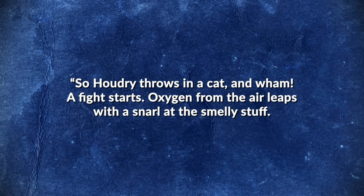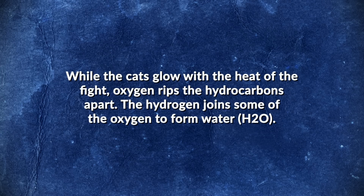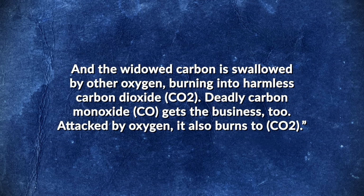Oxygen from the air leaps with a snarl at the smelly stuff. While the cats glow with the heat of the fight, oxygen rips the hydrocarbons apart. The hydrogen joins some of the oxygen to form water, H2O, and the widowed carbon is swallowed by other oxygen, burning into harmless carbon dioxide, or CO2. Deadly carbon monoxide, CO, gets the business too. Attacked by oxygen, it also burns to CO2." And who said science writing had to be dull?